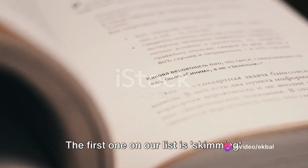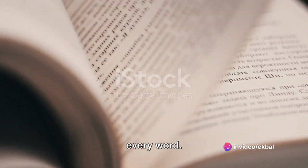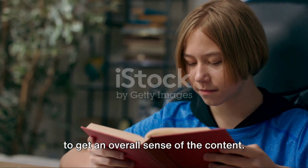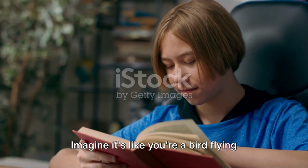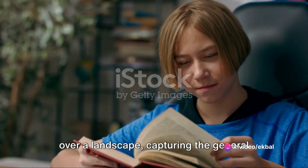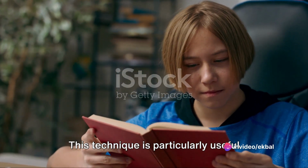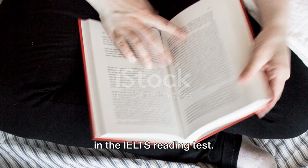The first one on our list is skimming. Skimming is not about reading each and every word. It's about gliding over the text quickly to get an overall sense of the content. Imagine it's like you're a bird flying over a landscape, capturing the general view without focusing on the details. This technique is particularly useful when you're running against the clock, as in the IELTS reading test.